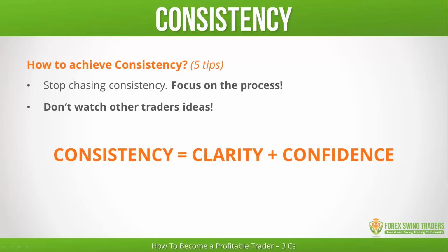So here's the tip. Don't watch other traders' ideas. Trust yourself. Even if you're just starting out, the answer lies in the charts. Observe charts day in, day out. Figure out why markets are moving and where these turning points occur. Study them, crunch them, make screenshots of the charts. Talk with quality people about them. And consistency is just the result of clarity plus confidence.